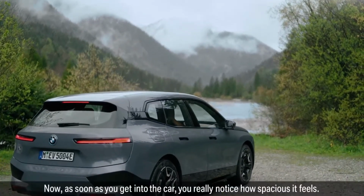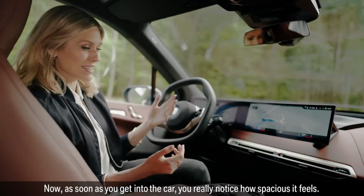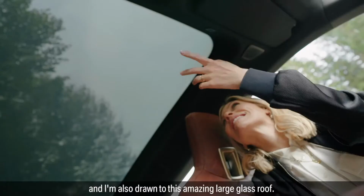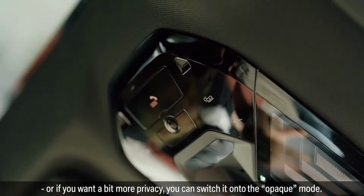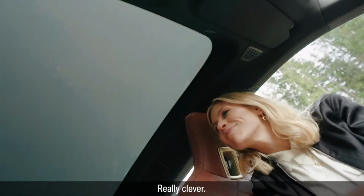Now, as soon as you get into the car, you really notice how spacious it feels. There's lots of room, it's light, it's airy, and I'm also drawn to this amazing large glass roof. It can either be set to transparent to allow lots of light through, or if you want a bit more privacy, you can switch it onto the opaque mode. Really clever.